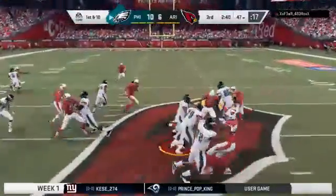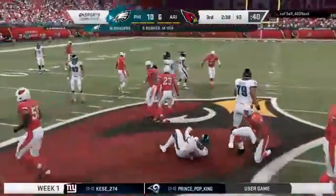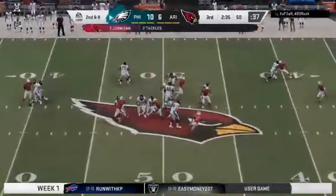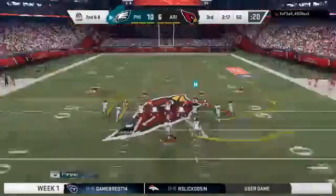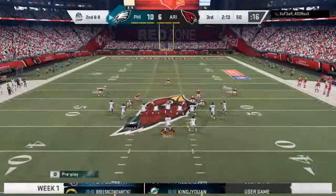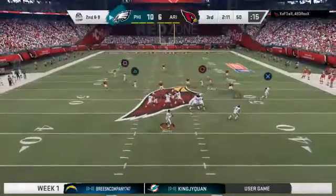Wentz on to give to Sanders, and he'll be brought down right at midfield after a gain of only a couple. They tried a quick hitter inside, but that one was swallowed up, because what they're hoping is this big defensive lineman will take the bait and move laterally and open up a crease that they can run through. Didn't happen on that play.